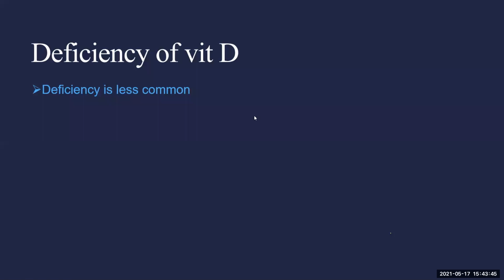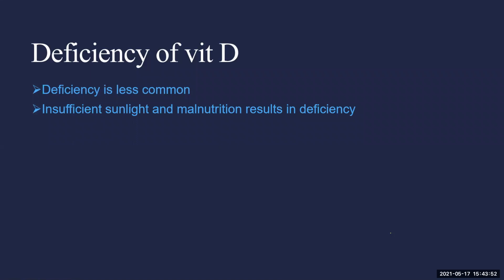However, we see people who are living in countries where there is less sunlight, such as Norway, Sweden, Finland, in Scandinavian countries, in Iceland, etc. There the sunlight is very less, and very few days in a year there will be full summer. In some countries there is no summer at all. So people in those countries suffer mainly with deficiency of vitamin D. One of the most common reasons is insufficient sunlight and malnutrition. Okay, we are not taking enough food with enough concentration of vitamin D. This can lead to deficiency.